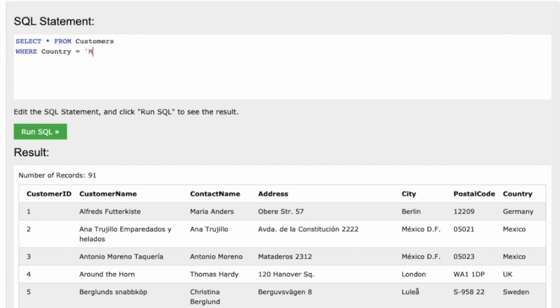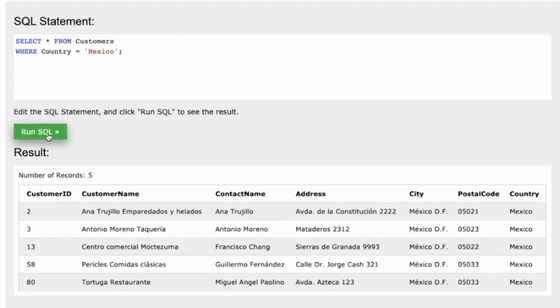Equals, and I could just use the equal sign. I'm going to say Mexico. So easy. Now let's end our clause and let's run it. Wow, I have 5 records. So I actually have people from Mexico that are ordering my product.